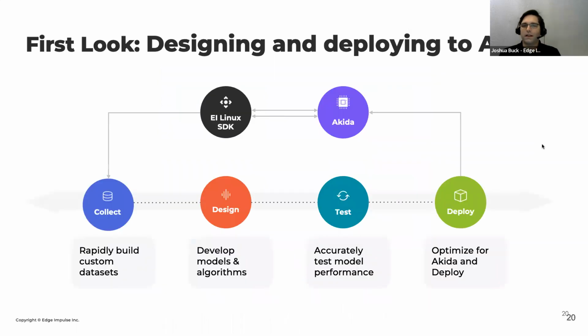Today, we'll be looking at how we use Akida with Edge Impulse, in particular the AKD 1000. We're going to work through this workflow, which is we're going to collect some data from the device. In this case, we're going to do some face detection. I'm going to take some webcam data and get it into Edge Impulse, show you kind of the UI. In model design, we already have a model that we're working with, in this case FOMO.